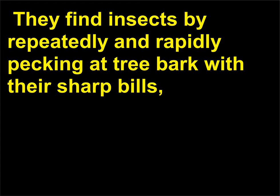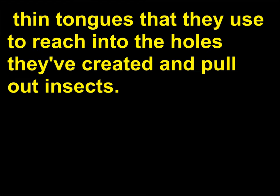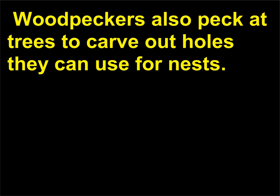They find insects by repeatedly and rapidly pecking at tree bark with their sharp bills, an action that produces the telltale hammering noise. Woodpeckers have long, thin tongues that they use to reach into the holes they've created and pull out insects. Woodpeckers also peck at trees to carve out holes they can use for nests.